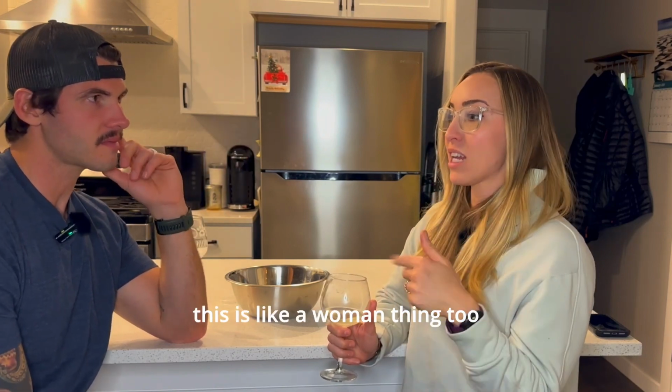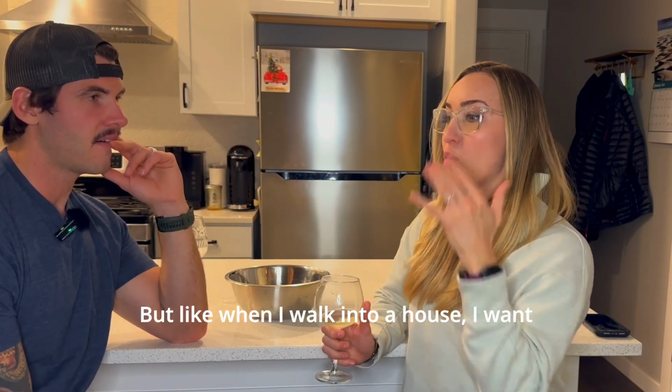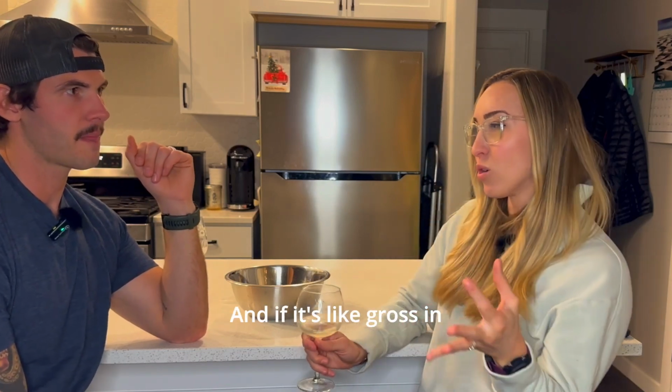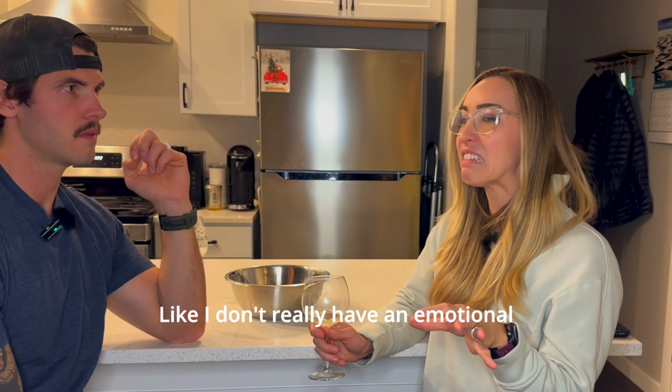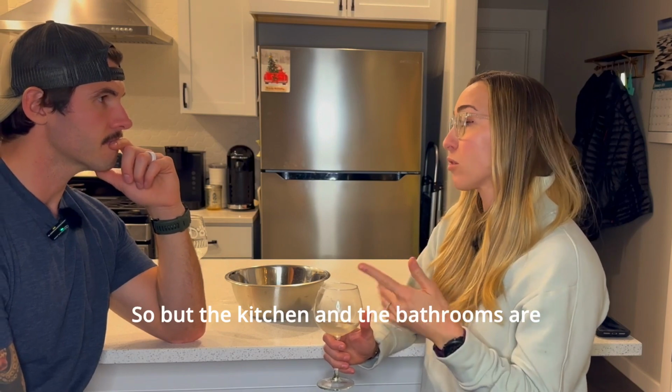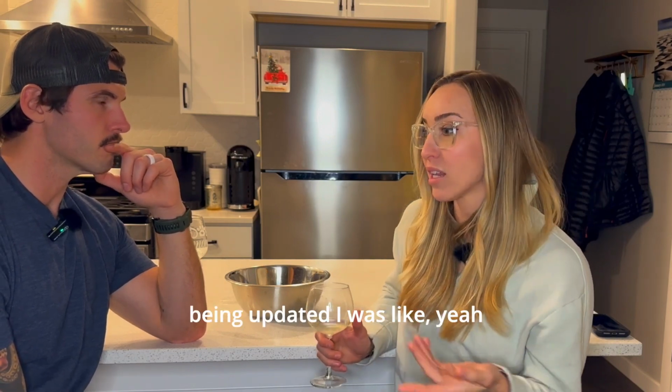And I don't know if this is like a woman thing too, but when I walk into a house, I want to visualize my life there. And if it's gross in certain places, I don't really have an emotional connection to this house. But the kitchen and the bathrooms are a big thing. So those being updated, I was like, yeah, okay.